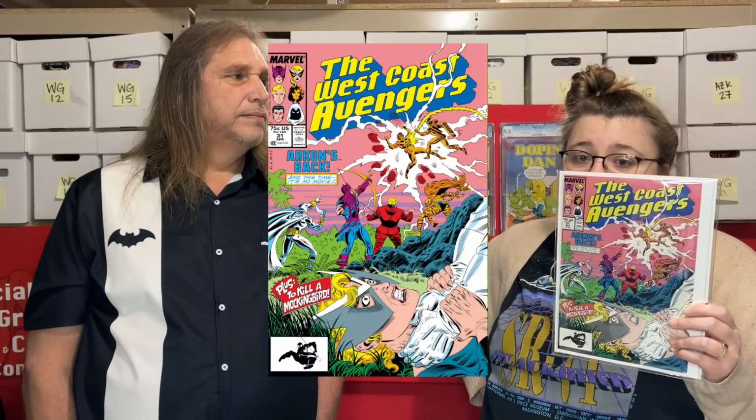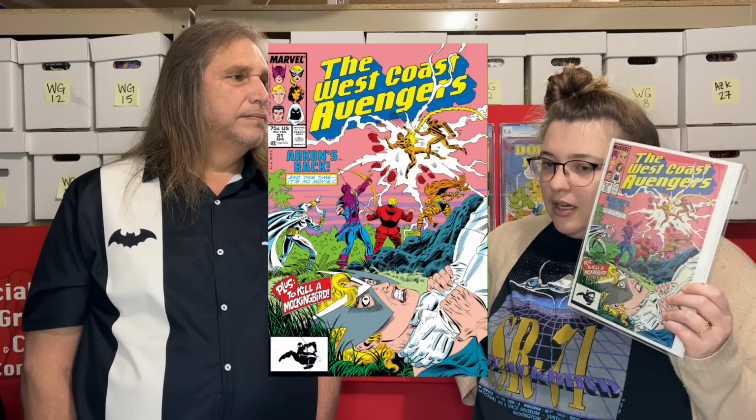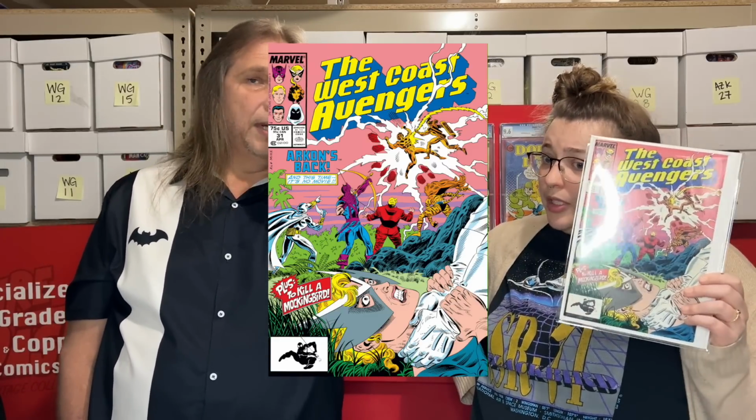This is a Texas Twister and Phantom Rider appearance. We just picked this one out because we had it in our backstock ones that we sell on our claim sale. Yeah, just to show that we have tons of near mint. So many put away. Bunch of West Coast Avengers as well.